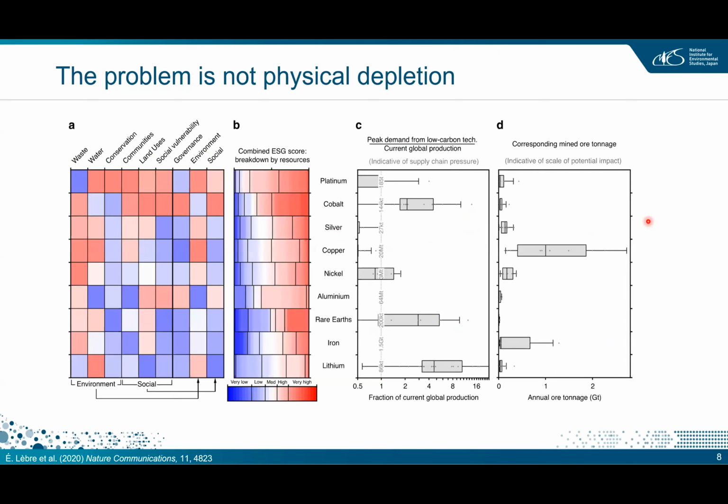And this is an excellent work done by the research group at the University of Queensland, looking at such ESG risk in undeveloped ore bodies of selected metals that are closely related to energy technologies. And they found that many mining projects face co-occurring ESG risks, which could limit future metal supply. So when we look at copper, we see a particularly high impact related to land disturbance due to higher demand and lower rock-to-metal ratio.